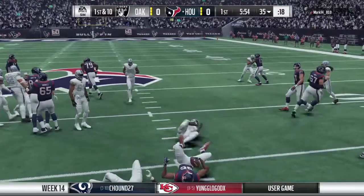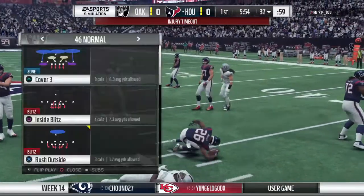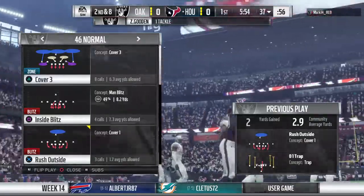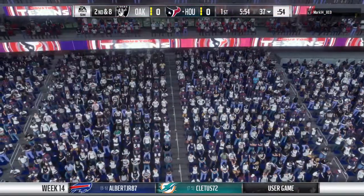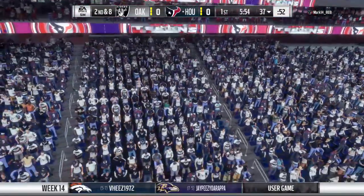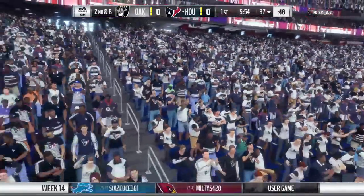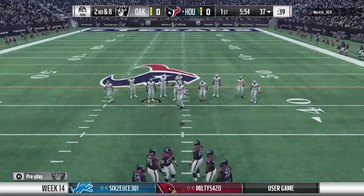First carry for Lamar Miller. And unable to get downhill there as he'll take this up to about the 37. Now it looks like we've got a Raider here slow to get up. Well, he gets attended to. We'll step aside. Second down, 8.